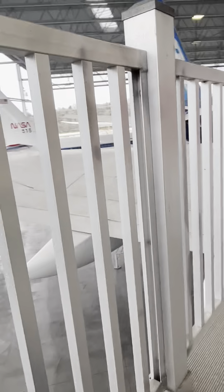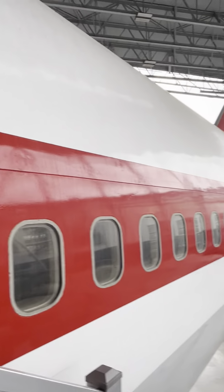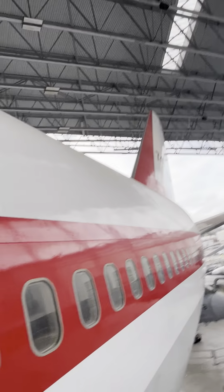Okay, I want to get out of here because this is scary. It's a test plane. Look at how big this is, though. Wow. Yeah, that's how you want to do it.